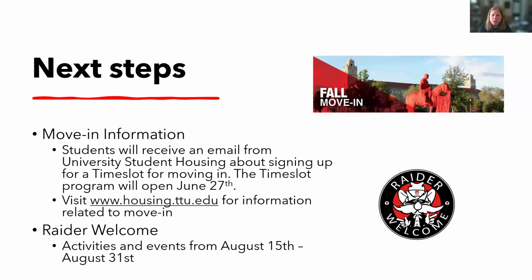And then Raider Welcome is something that we put on here at Texas Tech to make sure that your students are getting engaged with other students and having a great time and learning about the campus while the lead up to the first day of classes is happening. So if you're concerned about your student moving in early and not having anything to do, not be concerned about that. There's lots of fun events with free food, free t-shirts, all kinds of great things.